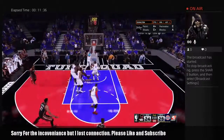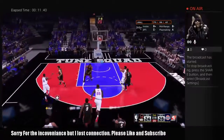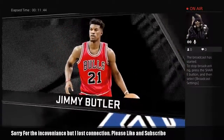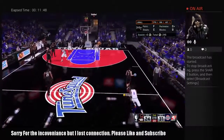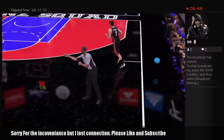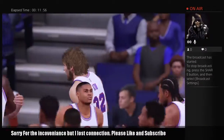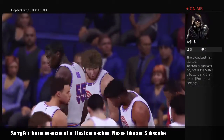Dang attacking, and Walton sends it back to the paint, and a fast break now for New York. Oh, and the jam by Butler. Great pass. John Wall is really good at finding the open man. Timeout call. And Miami calls their first timeout of the game.